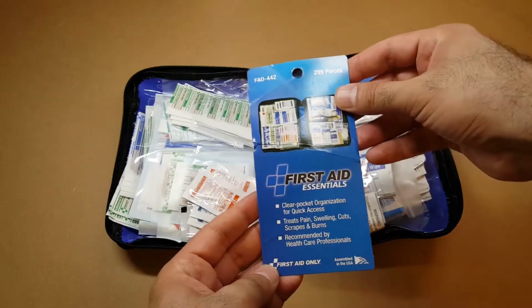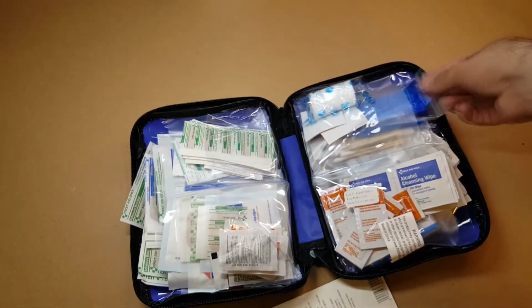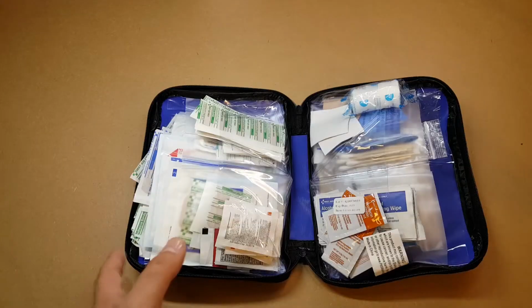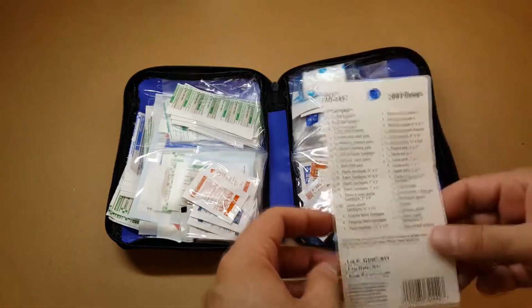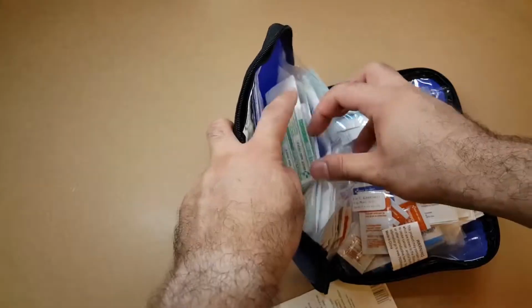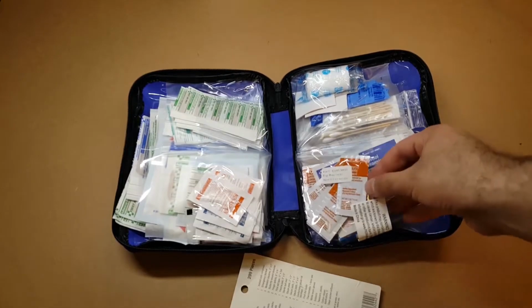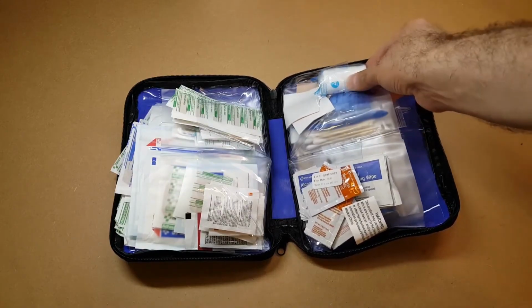The kit is organized in a durable, compact case, ensuring that all items are easy to access in stressful situations. Whether you're dealing with a sprained ankle, a burn, or a more severe injury, this kit has the tools to help stabilize the situation until professional medical help arrives. When every second counts, this first aid kit ensures you're prepared to handle injuries and keep everyone safe.